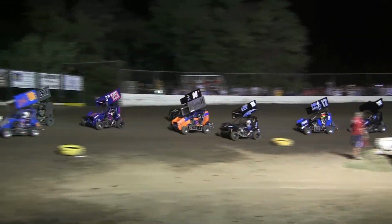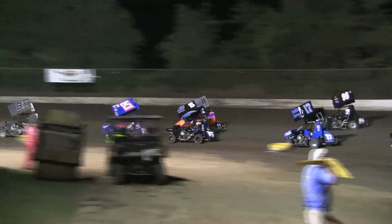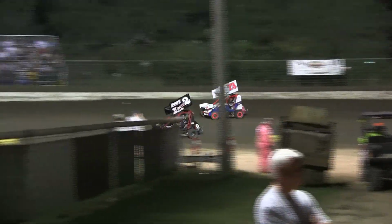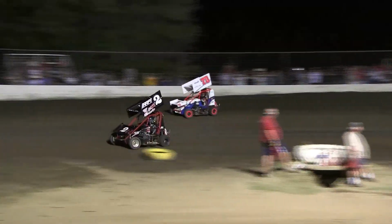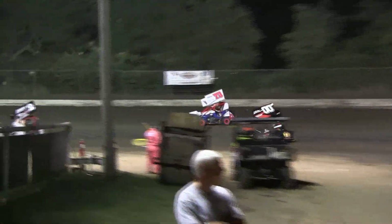On the restart, McDougall would again get out to an early lead over Mickey Walker and Cole Lambert, but the caution would again fly early in the run. 2 laps down, this restart saw McDougall set sails again, but only until lap 4, when the 2-car Walker would take the lead from him down the backstretch using the bottom lane.